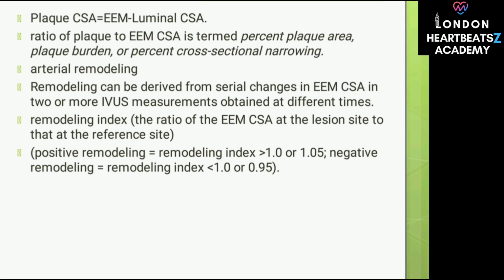And the review also touches on the concept of arterial remodeling. What exactly is arterial remodeling, and how does IVUS help us to understand this process? Arterial remodeling refers to the way in which the artery wall itself can change its size and shape in response to the presence of atherosclerotic plaque. The artery changes shape because of the plaque.